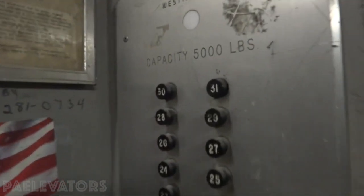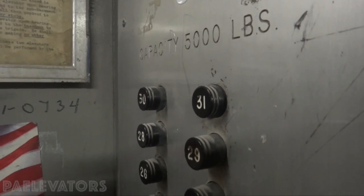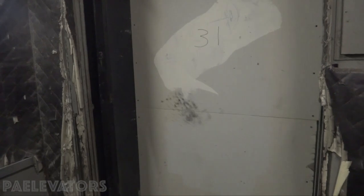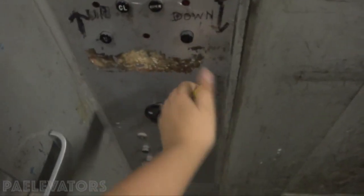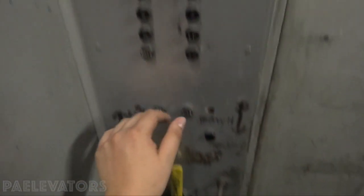Let's watch this button pop out. Nice. See, the door doesn't open. And you don't have to go. Okay, decided to open. I'm gonna close it, press down, and we'll go down to the sub-basement.